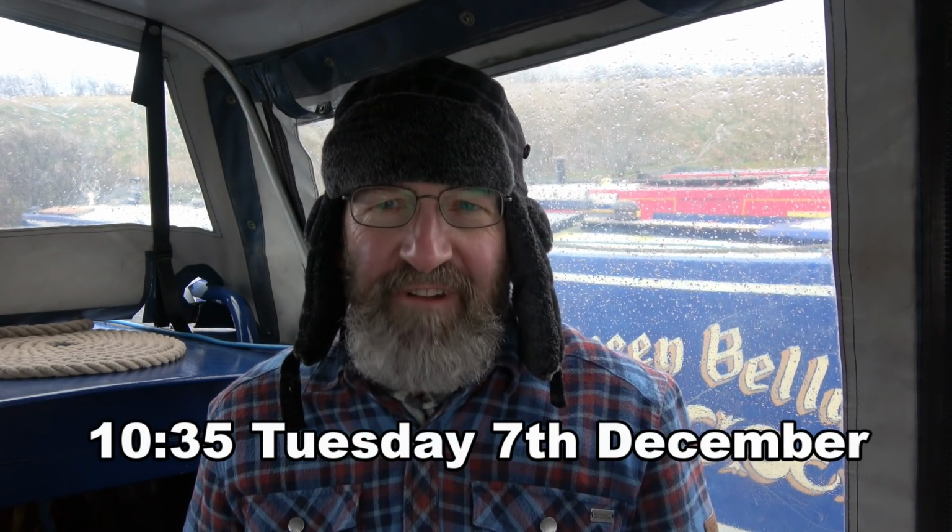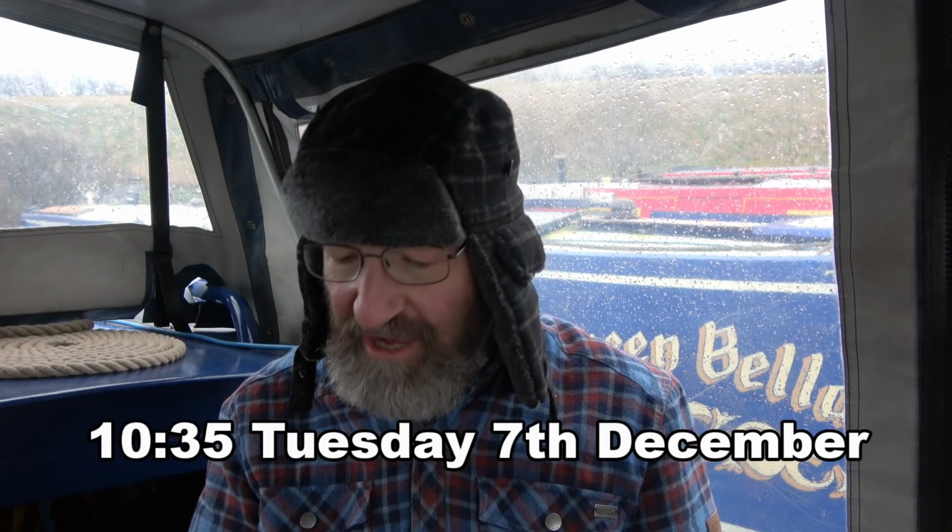The weather forecast isn't very good today. It's trying to rain now. It has been raining, it stopped, but it's trying very hard. Looking at my weather app, there's a 95% chance of rain at Yelvertoft from now all the way through to 3 o'clock. It's very cold.